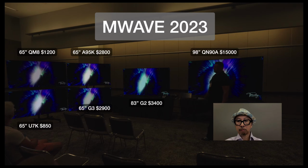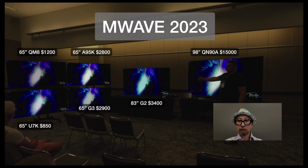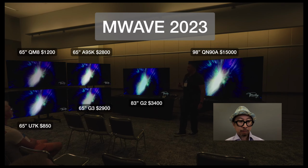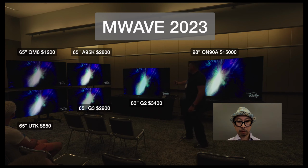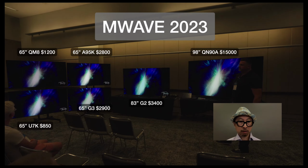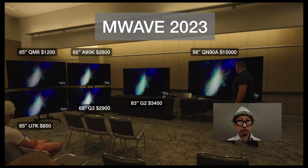The G2 versus last year's G3 without MLA technology, with the G2 going against the 65-inch version, is not as noticeable. However, comparing the 77-inch G3 with MLA to the 83-inch G2, it is evident. The whites are just more impactful on the G3 with MLA.